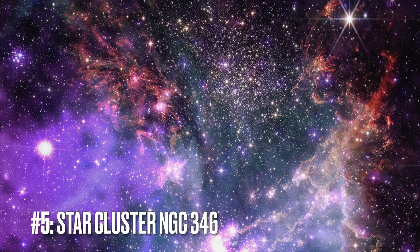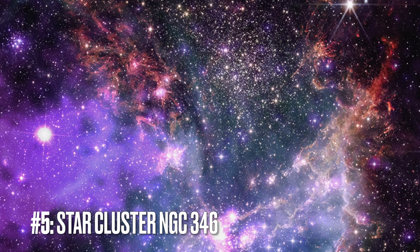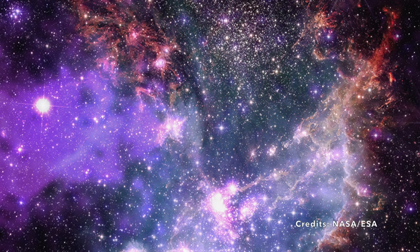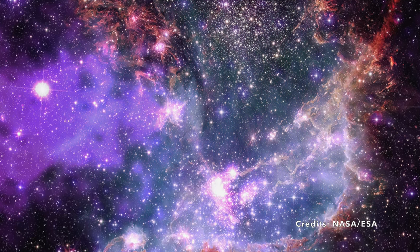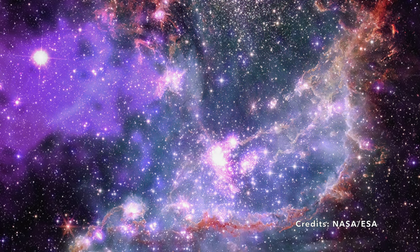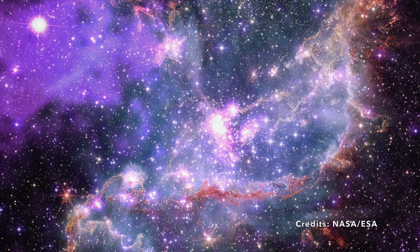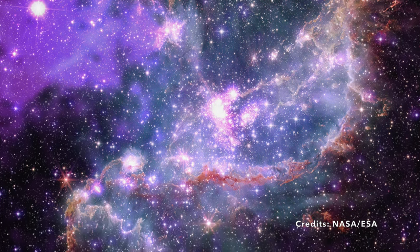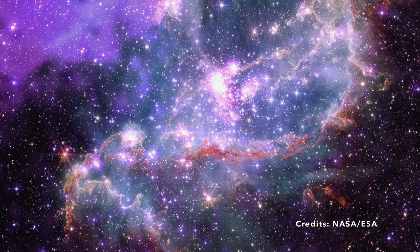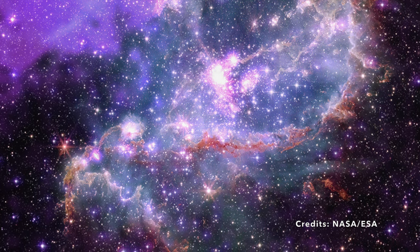Image number 5. Taking a closer look at star cluster NGC 346. Let us examine star cluster NGC 346, located around 160,000 light-years away in our neighboring galaxy, the Small Magellanic Cloud. To view this impressive stellar nursery, astronomers have combined observations from some of Earth and space's most advanced observatories, including the James Webb Space Telescope, Chandra X-ray Observatory, Hubble Space Telescope, and others.